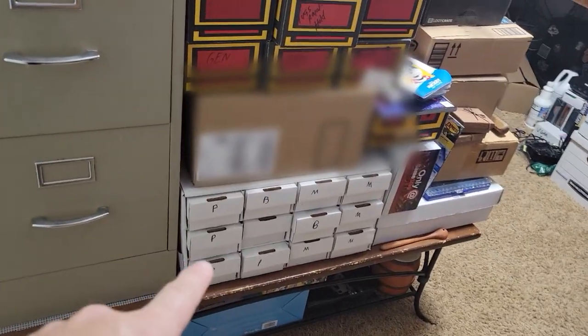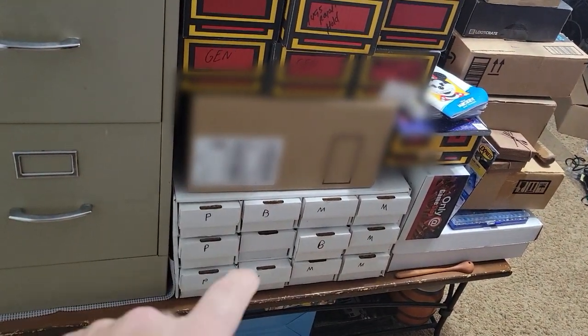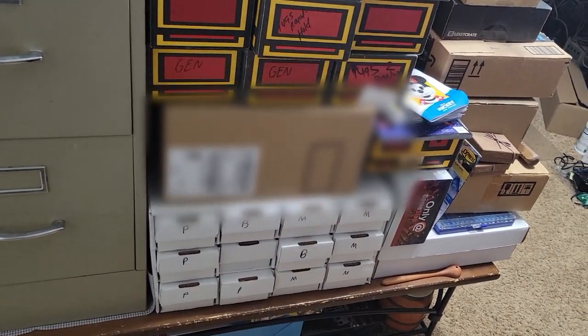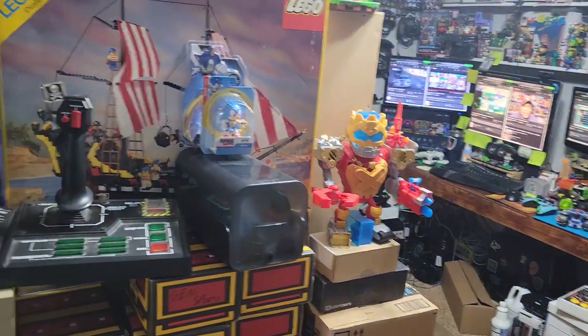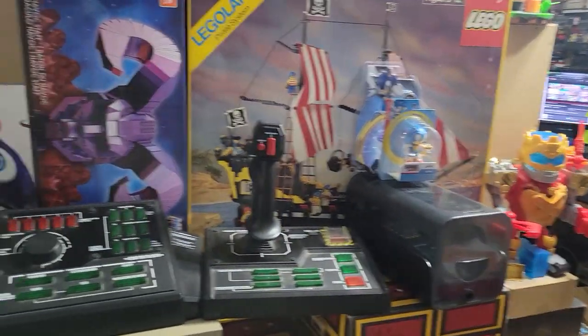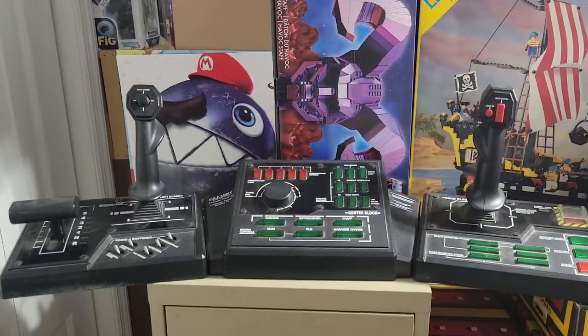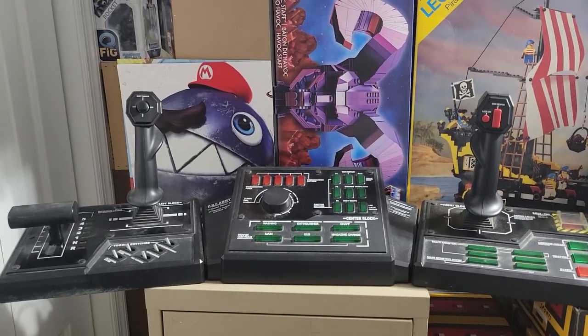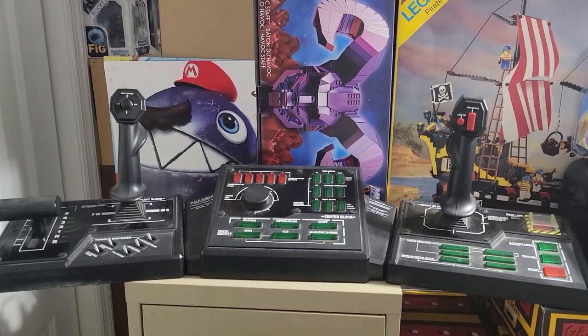So in this box is the Munchkin's Pokemon cards. I've got some baseball cards. And then there's some Magic cards. And then just miscellaneous stuff. There's the Steel Battalion controller. I mean, I still don't know of a good place to actually display that or where to put it.